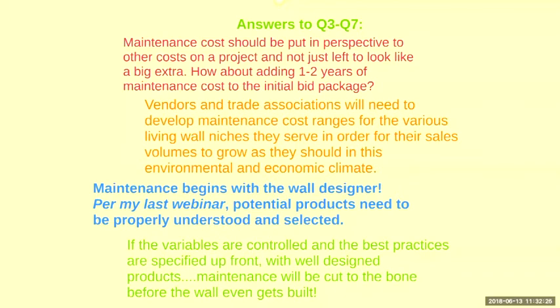So adding a per square foot maintenance cost into the product cost on bid day is a smart play, because that's a budget that can be defined on the front end. And then it takes the stress and the fear out for everybody, because they know they're not going to have to deal with that wall until it's mature and grown over and looking good a year or 2 or 3 down the road.